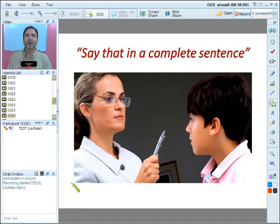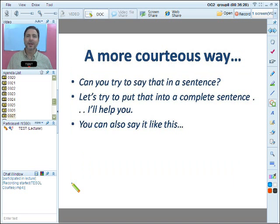Not to make their anxiety levels increase, but so that they can express themselves in a safe environment. We need to be a little more courteous. We could say, can you try to say that in a sentence? Let's try to put that into a complete sentence. I'll help you. The teacher can write on the board or type on the computer screen or on the projector, whatever the case is, how the student could say it.